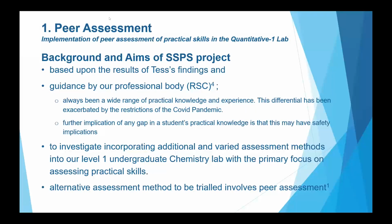Cosma and I had a great conversation at the end of lab about things that went well and things with room for improvement. And so he mentioned that this project was happening, and I was super interested in seeing where that went. What I think the value of peer assessment really lies in for chemistry is that I saw a lot of students struggling with confidence and knowledge in terms of lab skills.